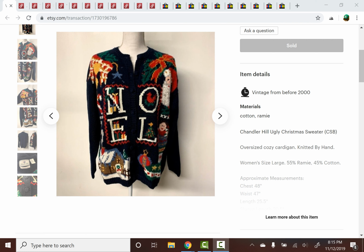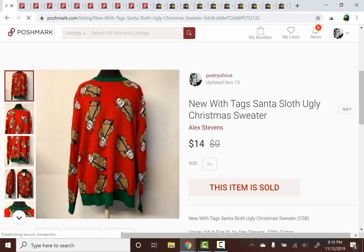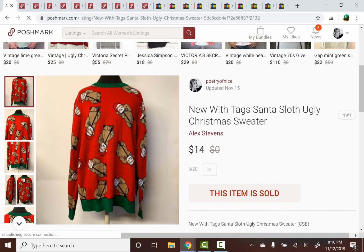So first one I'm going to show you is my only Etsy sale for this week, and it was this vintage sort of, I guess you could call it an ugly Christmas sweater. I thought it was kind of cool, but an ugly Christmas sweater is one of the keywords that I went ahead and used, and this sold for $39.95, and this was listed for about 3 weeks. So that's my only Etsy sale, and then we move on to Poshmark, another Christmas sweater on Poshmark.